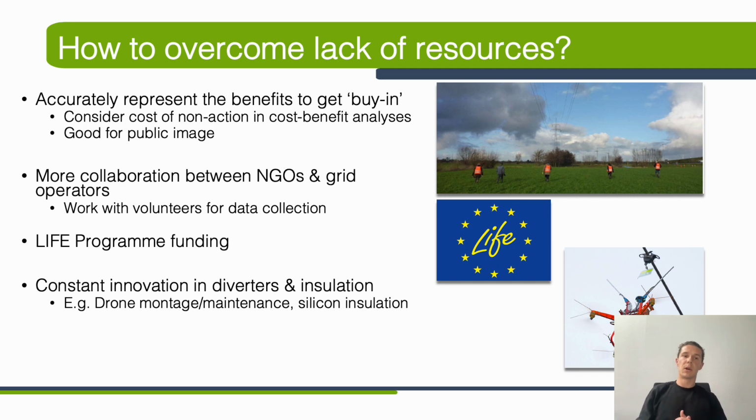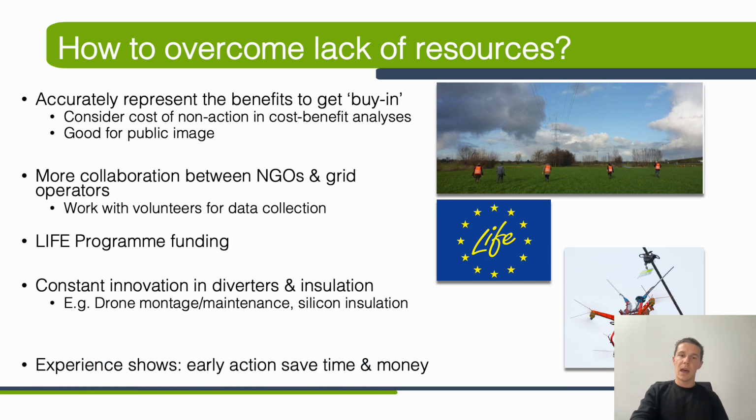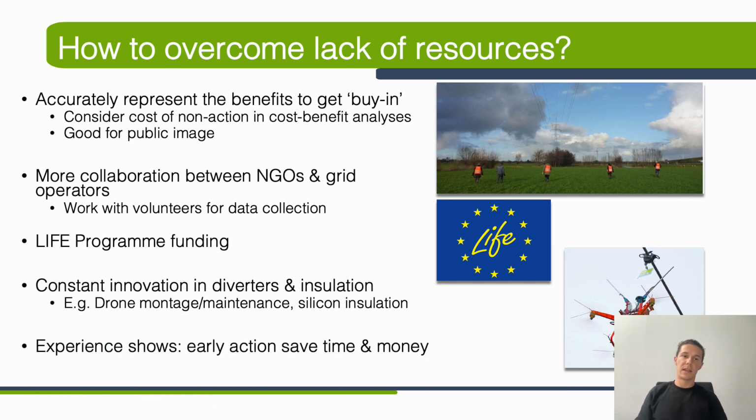For example, it's becoming more and more possible to apply bird markers using drones and to use these drones for maintenance. Therefore, you don't need to switch off the power to take these mitigation measures. Also, different types of silicone insulation are being developed, which are much cheaper and more effective and last longer. And as mentioned on an earlier slide, experience shows that early action, really planning well, can save time and money when it comes to bird protection.